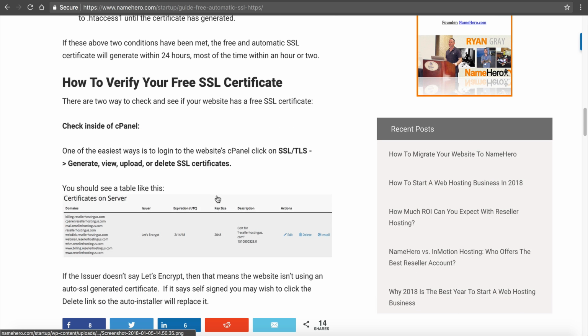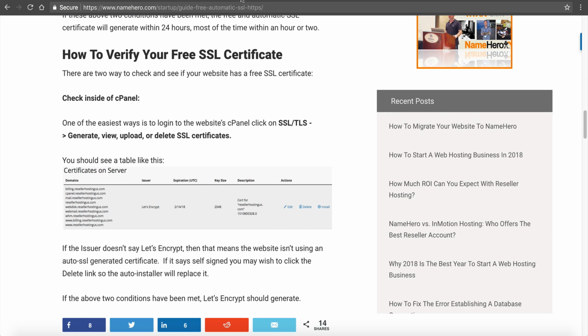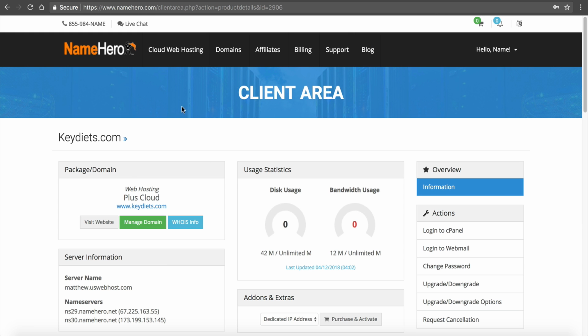The first thing you want to do is verify that the site's SSL has generated. So basically what we're going to do is go to the NameHero client area where your package is. And then we're going to go into cPanel. Now, if you have a VPS, this might look a little bit different. If you have a reseller, you have to get the cPanel through Web Host Manager. But we want to go to cPanel for the site that's not working. So in our case, it's Htaccess.com. We're going to click Login to cPanel.